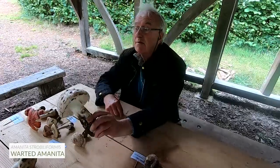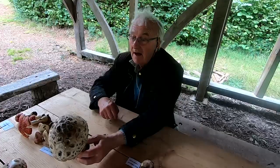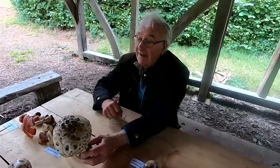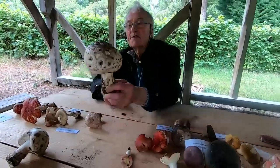I've sometimes gone for years without seeing it, and this year it's been particularly good for it, maybe because of the hot weather, I don't know. But I don't suppose anybody knows how edible this one is, but it's certainly not worth trying because it belongs to the same group as the deadly poisonous ones.